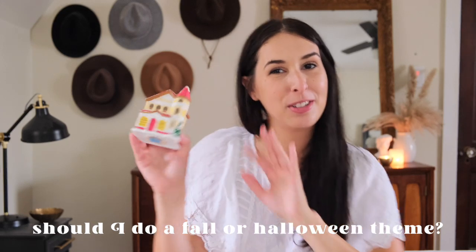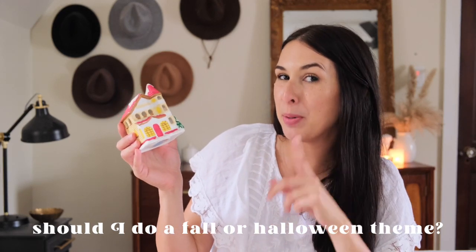I think I want to lean more fall, like generic fall, not specifically Halloween. I think doing Halloween would be really easy, just to do shades of black and orange, and that would be cute for sure, but I think I want something like Gilmore Girls-y. Like, I want to make it a little Gilmore Girls house.